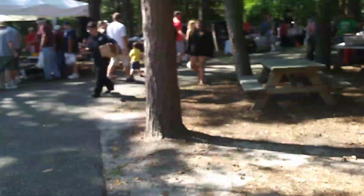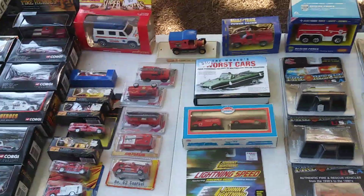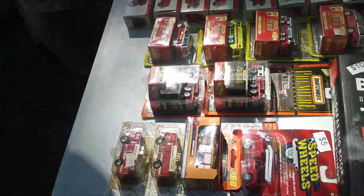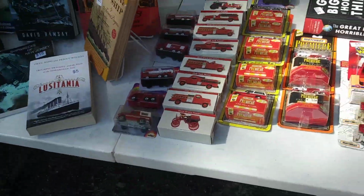Alright. Hope they are selling some cool fire engine stuff. Let's find out if there's any fire trucks or any classics down here. I don't know. We'll find out. Well, forgot my money. This is exactly why I should have brought my money. Oh well. Maybe there's more fire engine truck shows next year. Well, let's keep looking.